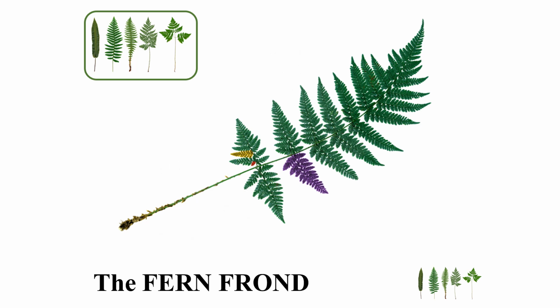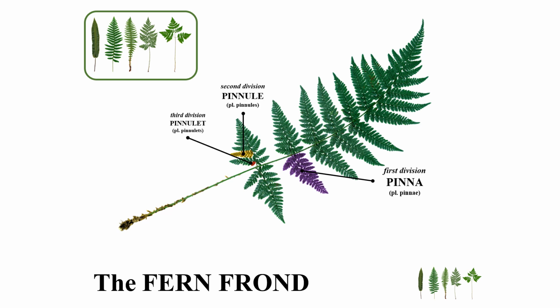The frond blade is divided as follows. The first main segment is called a pinna, its subsegment a pinnule, and if present as here, the third level of division is called a pinnulette. Now let's look at the undersurface.